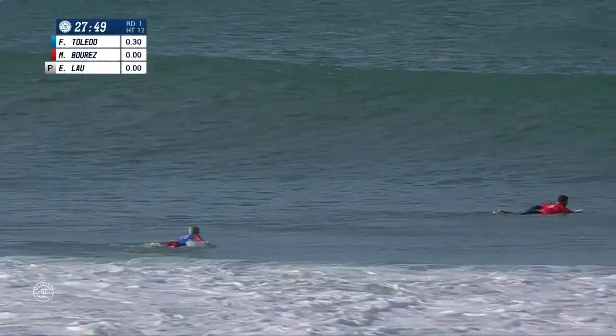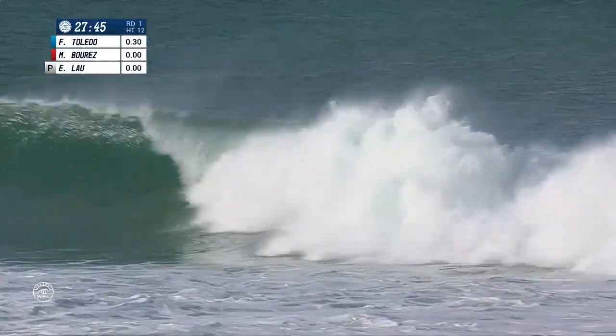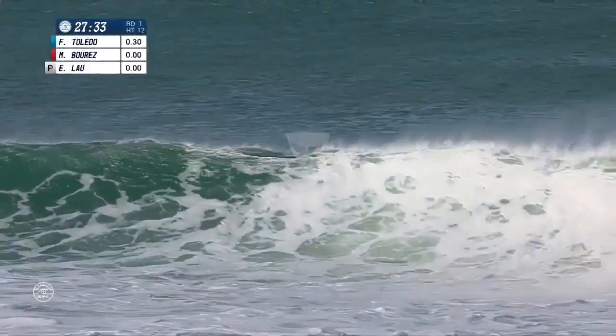How was that, I don't know what you would call that. That was, talk about high line. He bottom turned on the lip as he was going down the line. Let's take a look at that. That was crazy. Beautiful waves.